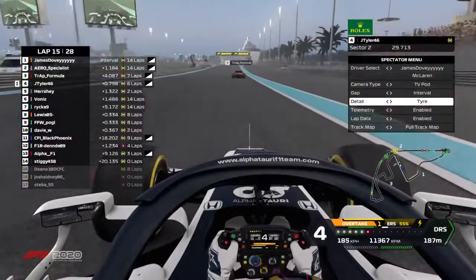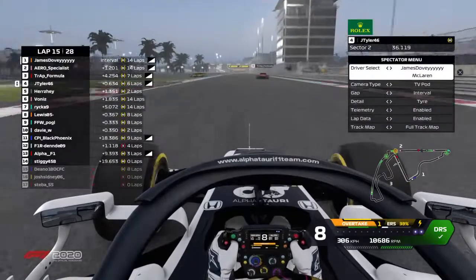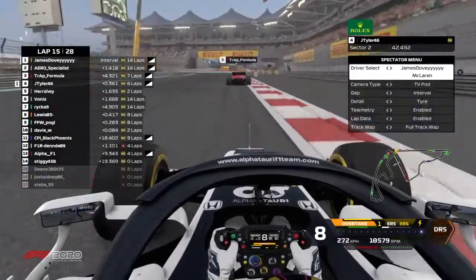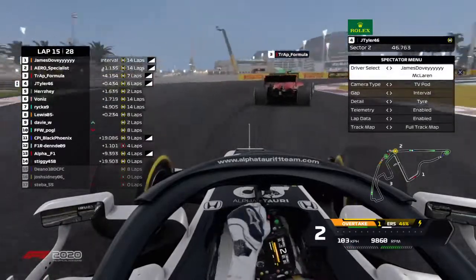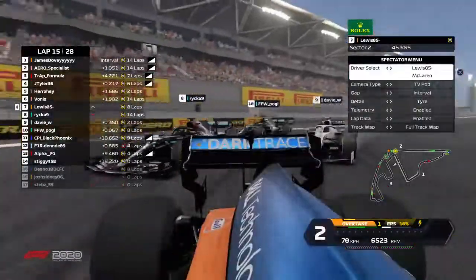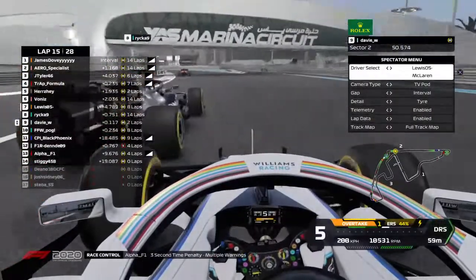So on this grid so far, we have still got 8 drivers, sorry, we're still without penalties. But James Dovey's on 10 seconds, which is certainly interesting to see, and it's a bit questionable. So, but Lewis does get past Riker, as Davey sends one in the Williams, as Alpha F1 gets another penalty.